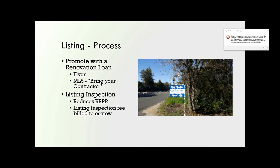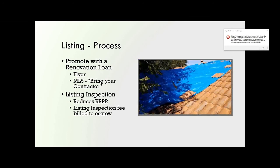Here was one listing that I was involved in, and this gives us an opportunity to potentially suggest a listing inspection on the property. The property that we did one with had this condition on the roof. So obviously we have a problem with the roof, and this becomes very apparent as you're visiting the property. And you're not going to get a loan on this any other way.